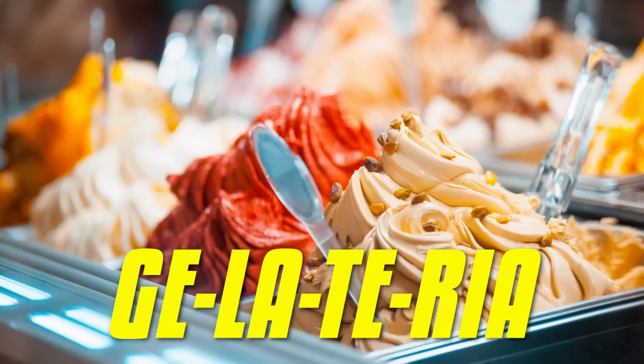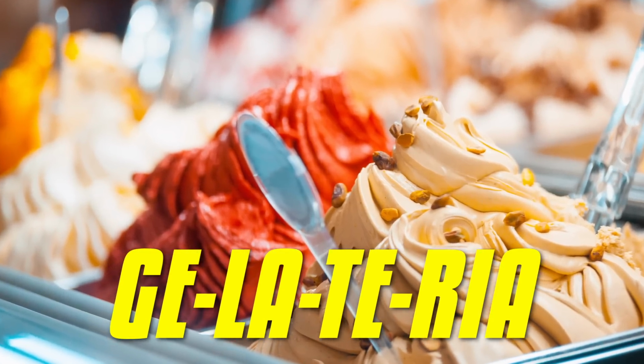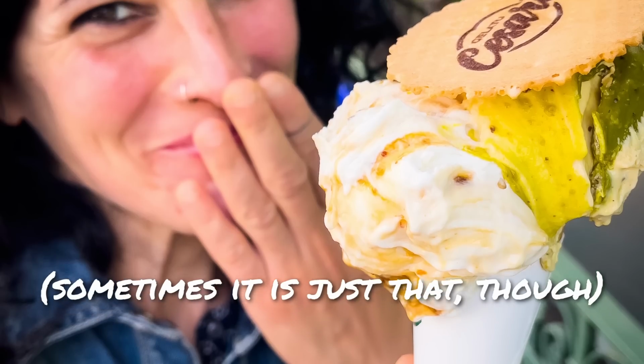If you've ever been to an Italian gelateria, you'll know that it's a little bit more than just going to grab an ice cream. They have all kinds of incredible treats made with gelato, and today we'd like to show you some of our favorites. But first, we'll need some ice cream.